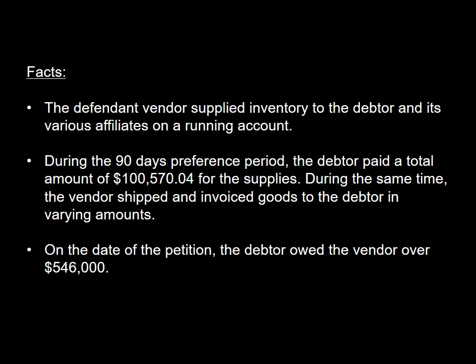Okay, so the vendor supplied product to the debtor. During the 90-day period, the debtor paid a total amount of over $100K. And on the date of the petition, the debtor owed the vendor over $546K.